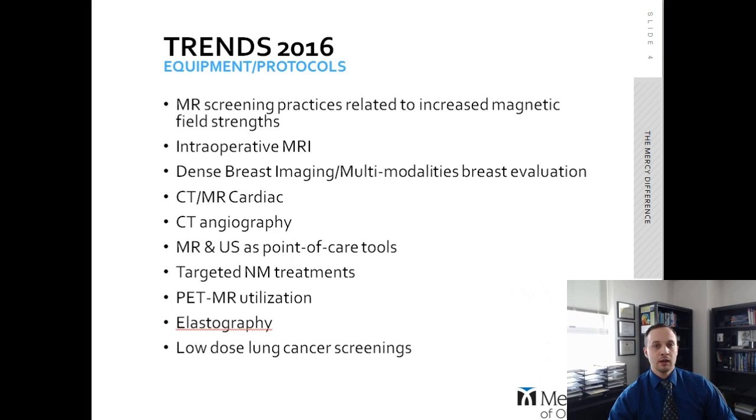Other points, so kind of getting into some equipment, I'll just touch on some of these things. MRI field strengths are certainly increasing, 1.5 to 3T. A lot of research technologies are exceeding that 3T, and with that comes increased screening precautions that have to take place. It'll be interesting to see how those screening precautions change. It'll be interesting to see what Tesla strength of the MRI magnets becomes the standard practice.